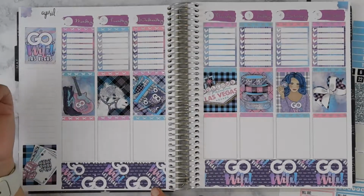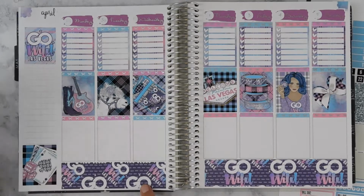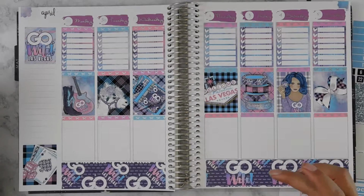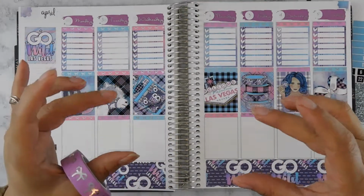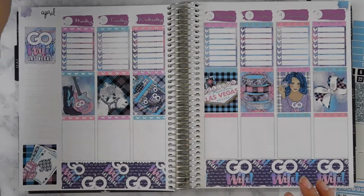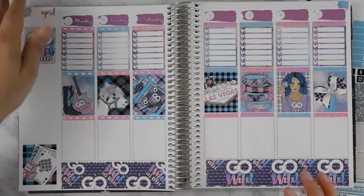What I'm kind of annoyed with is that it's just a different piece of the paper, when on the digital paper you can move it around into whatever box you want, and it just doesn't match up. That's okay, I'm gonna get over it. It's not that big a deal.